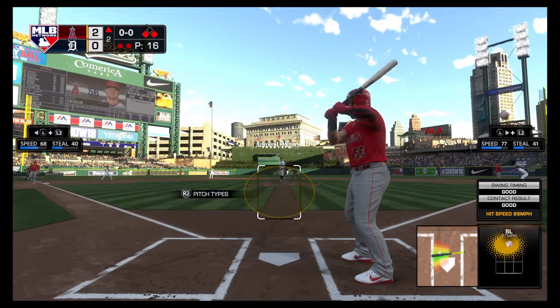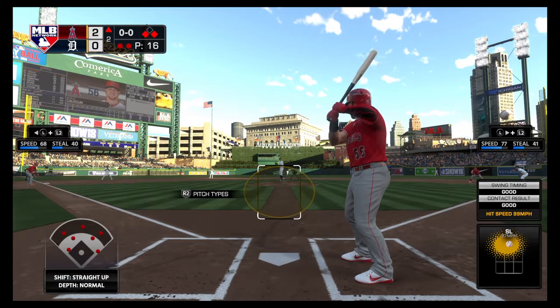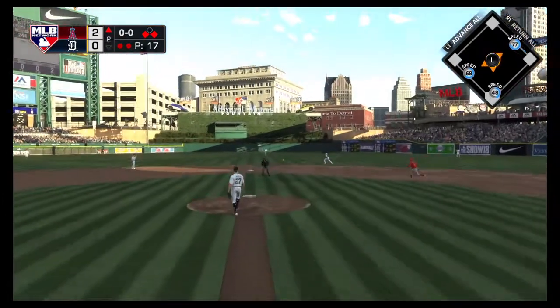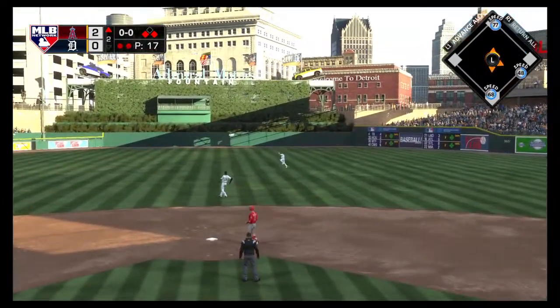That was a tough play, so let's take another look at it with Statcast. Seemed to get a solid read off the bat, took a good angle at it, and he covered over 100 feet to make the grab. I'm sure he'll be getting some high fives for that one.